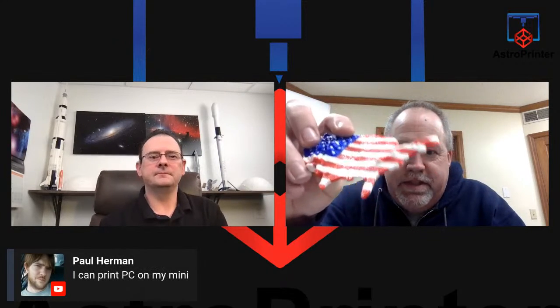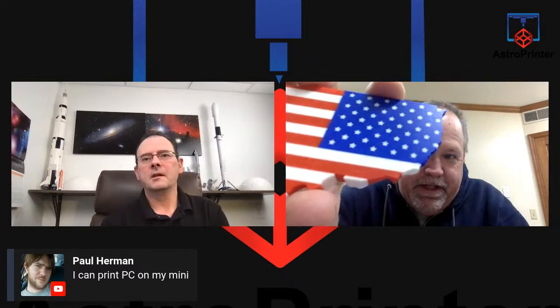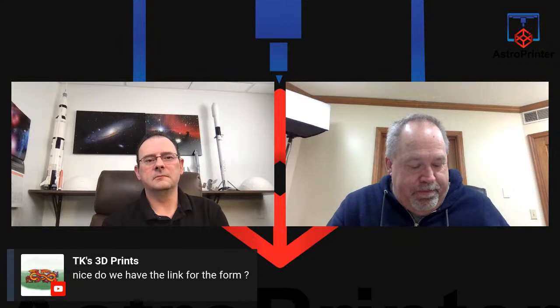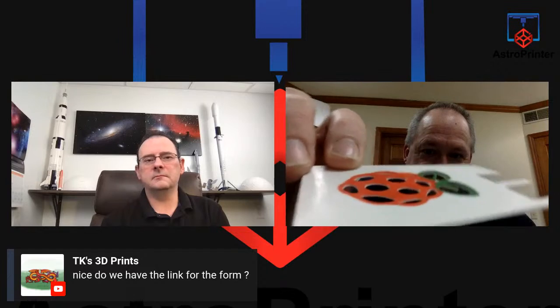So this was a 3-dimensional relief map of the United States, and you can see, look how nice the blend is on. That's well dialed in, yeah. Yeah, and that was on the Prusa Mini. Little Raspberry Pi case, same concept, but that's actually the top surface instead of the bottom surface.